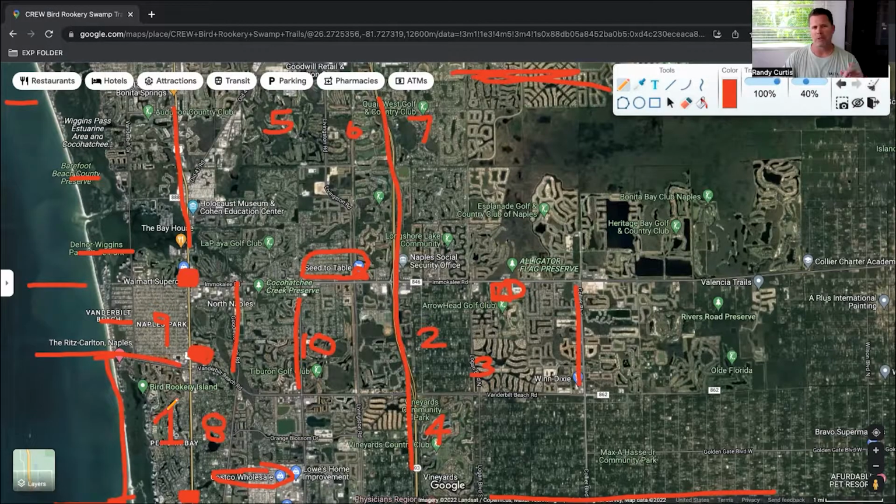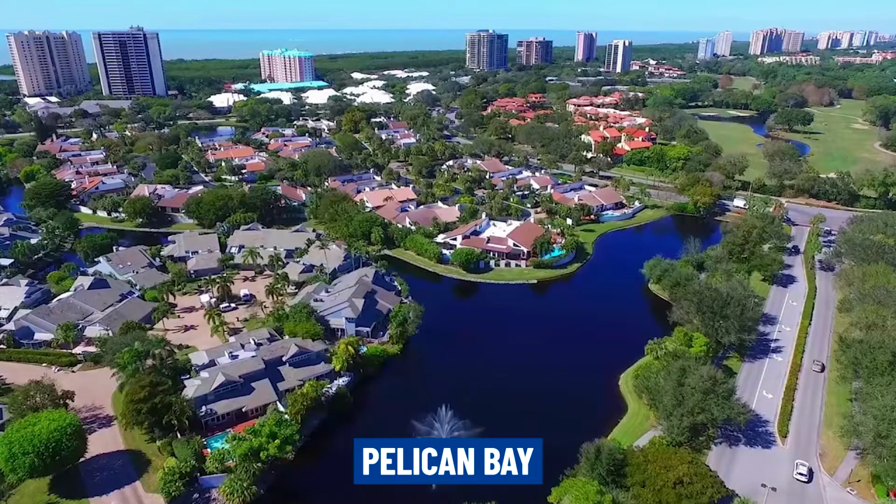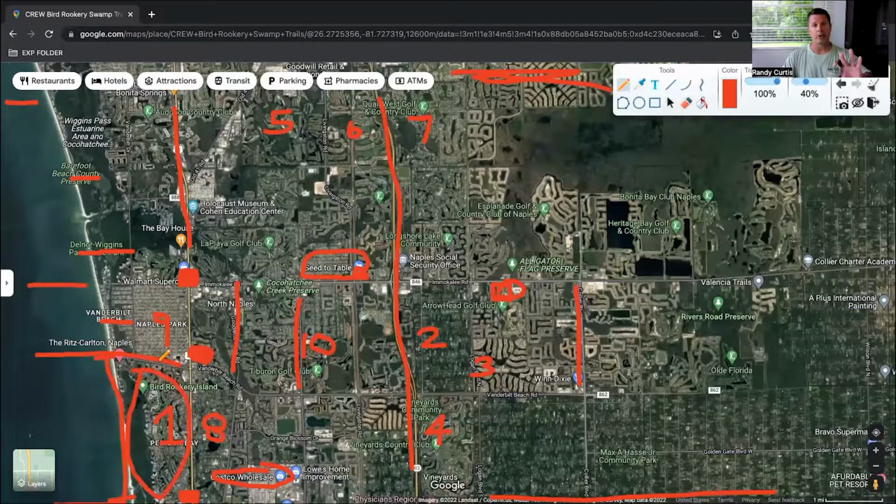So I just kind of, in no particular order, these are just popular neighborhoods up in North Naples. You've got Pelican Bay here. Just in Pelican Bay, there's 6,500 residences. Golf course, mid, low, high rise condominiums overlooking the Gulf. And this is actually considered WOFO, because they're west of the 41. So anything west of the 41, it's a local term here called WOFO.